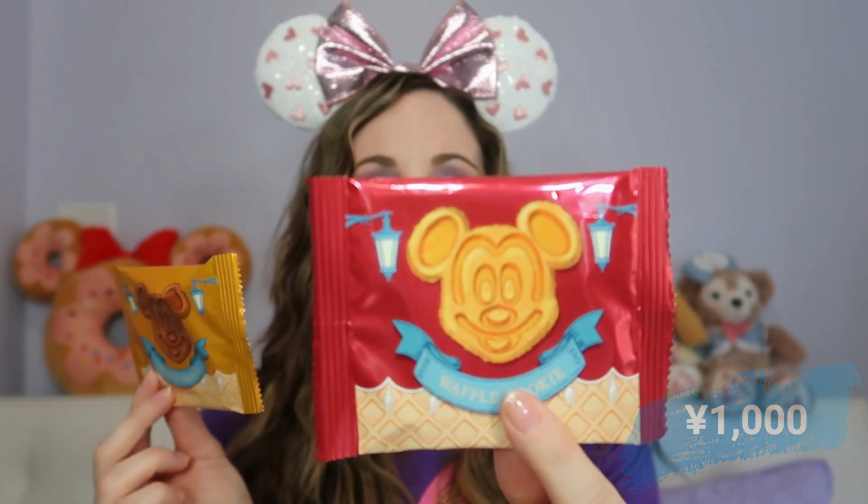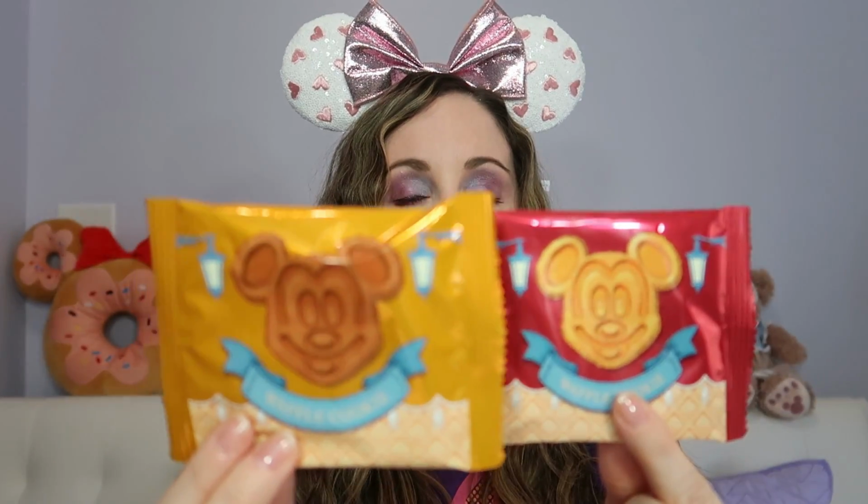So this year they released a new cookie in the stores, and it came in a chocolate and a vanilla flavored, and it came in one big box. I believe there was 12, so 6 of each flavor. Mickey waffle cookies. Look how cute they are. So we have like the vanilla one and then a chocolate one. It almost tastes like a brownie flavored cookie.